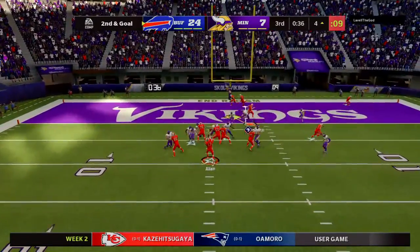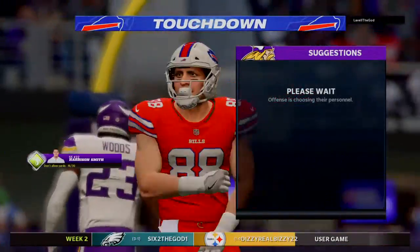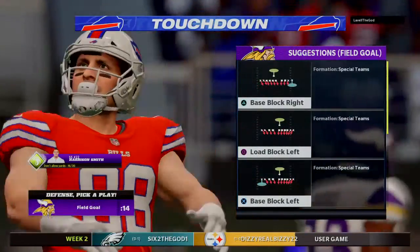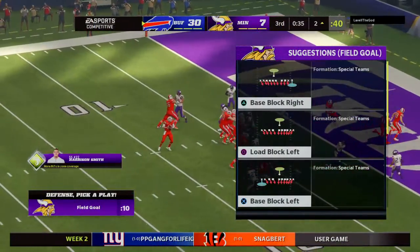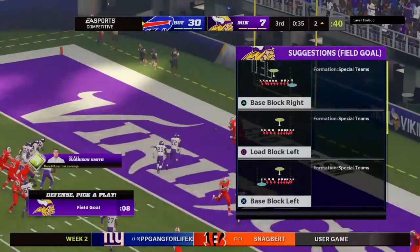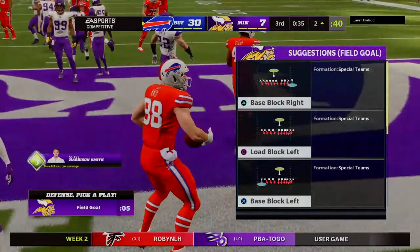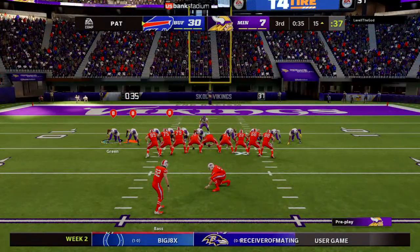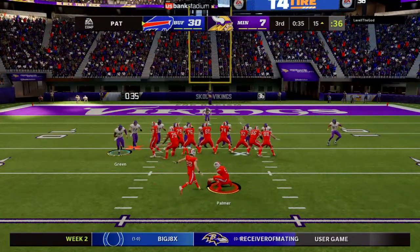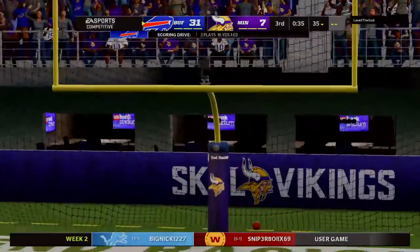Second down and goal. Allen. And he's got his tight end Knox for a Bills touchdown. Dawson Knox, his 2nd touchdown on the season. And the Bills use the short field to their advantage as they cash in for 6. Pass on for the extra point. The Bills are now 24.